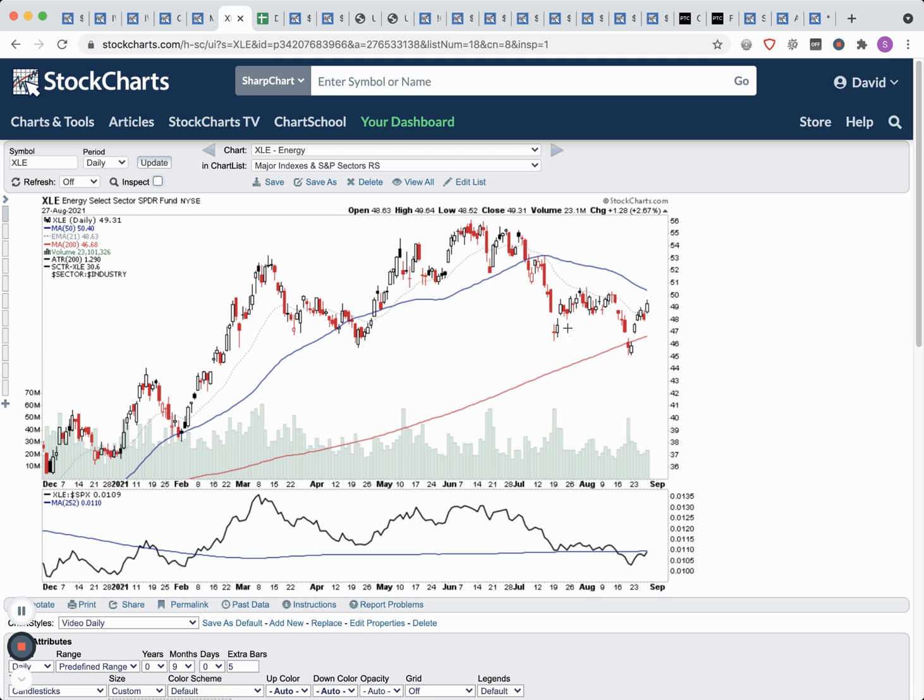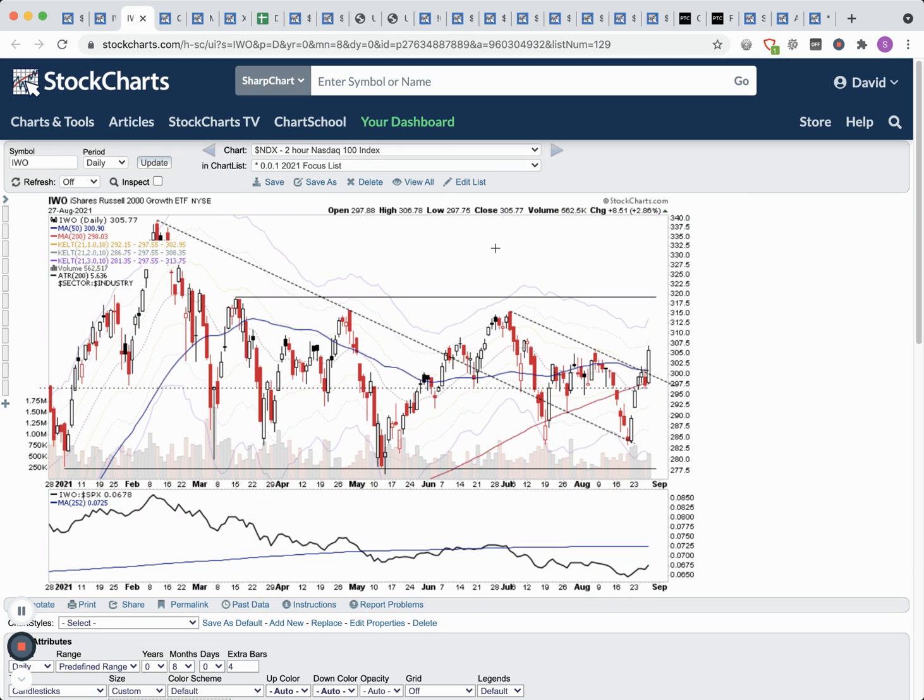We had a little inverse head and shoulders pattern going on there, and it's starting to show some spring type action in here with a bit of follow through on Friday. So that one's looking positive too.